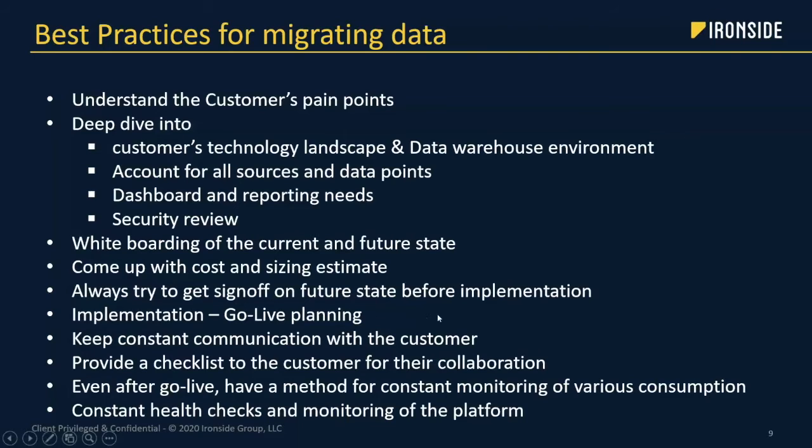Then there are some administrative things that go in. We do the implementation plan for the go live, and we communicate with the customer on a regular cadence and let them know the health of the project, whether we are on time and on budget for the go live. And we provide them a checklist as well. As you will see, it's a collaboration between the customer and the cloud vendor for this implementation to be successful.